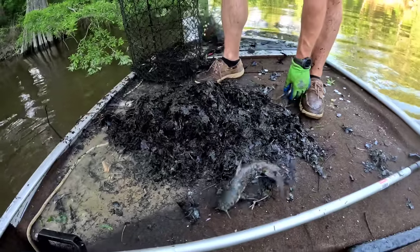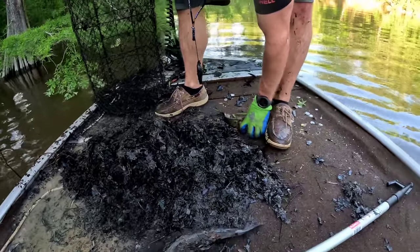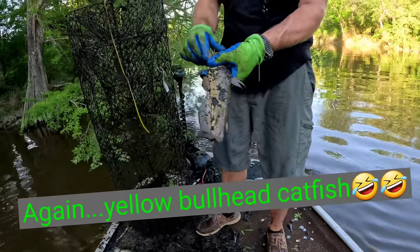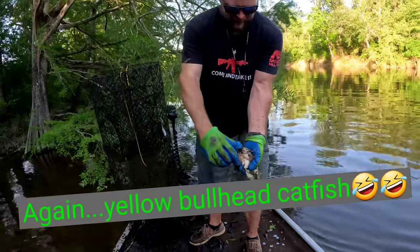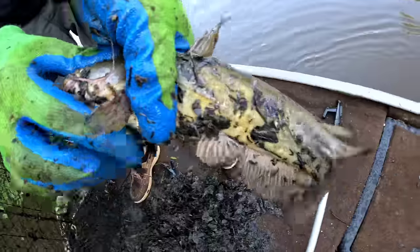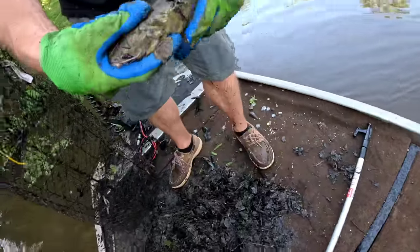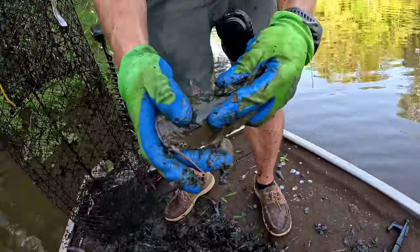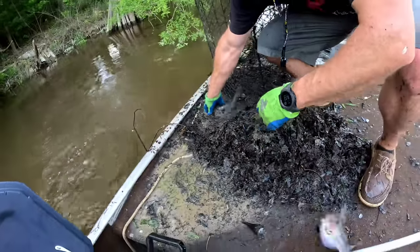Oh, that there is the mud cat. Get what they call these rascals. That thing, ooh, that thing gonna bite you. Look, it's so mean. They so mean. They'll bite you quick. Oh, look at that. Trying to give y'all a good picture of it. See? Oh, real yellow. It stinks.